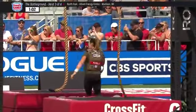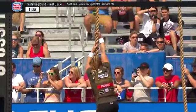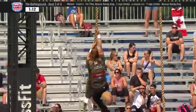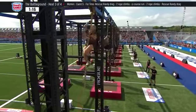Sandra Pacelli looking to have no problem so far. Looking smooth as she is up her first rope climb and now on to the second rope climb, and each rope is different here. And this second rope is a lot thicker, so what that means is it's going to be a lot more taxing on their forearms and their grip.